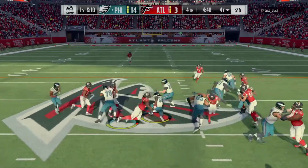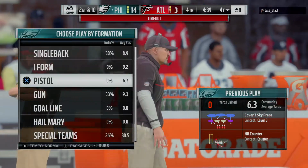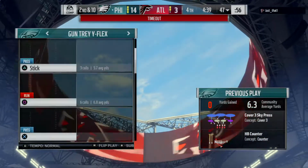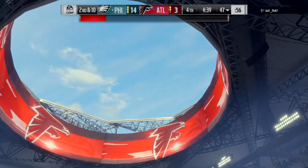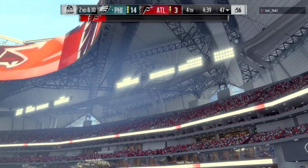They start on the ground here with Blunt. No gain on the play there, 2nd down. And now a timeout defensively by the Falcons. It's just their first. They'll be down to 2 remaining as we step aside here in the 4th quarter.